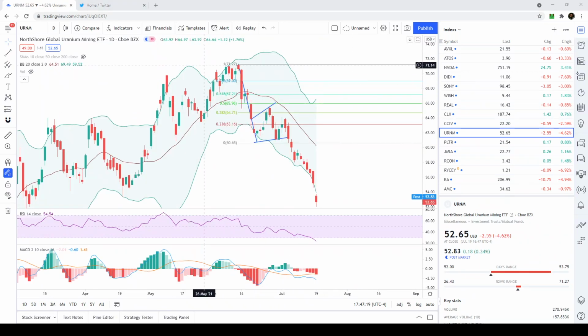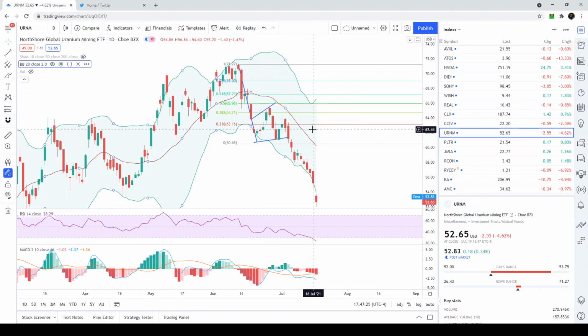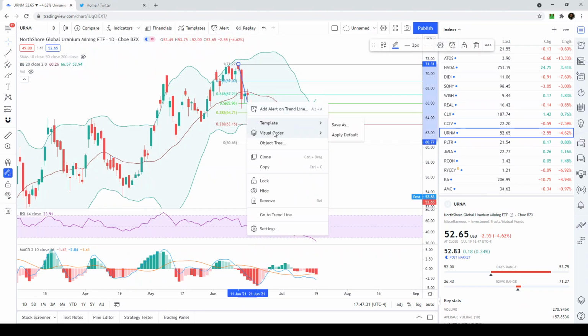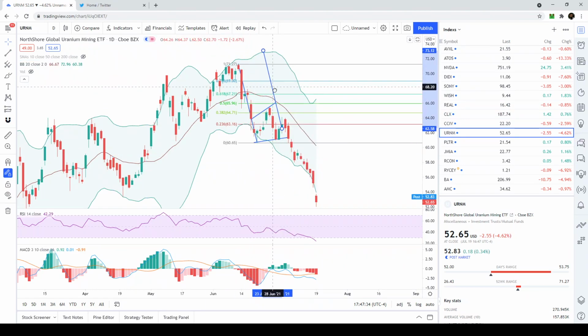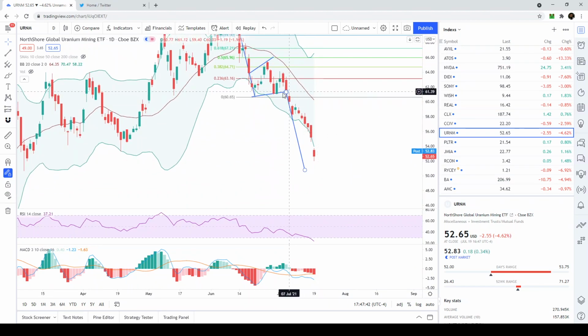I did analysis on URNM a few videos ago. I hope you remember it. I said that this was a potential bear flag. To find the downward target of the bear flag, you take the flagpole, you clone the flagpole, and you drag the upper level of this line to the lower level of the flag. That's how you get a target to the downside. And you can see that it's been working out very well.